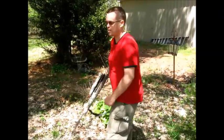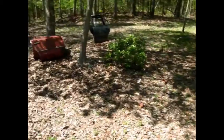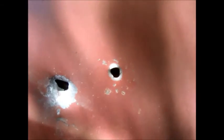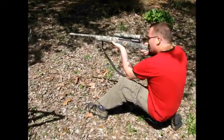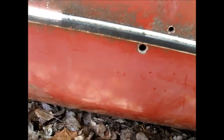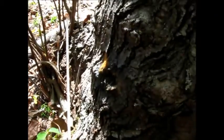Up next, .30-06. Alright, there's a .30-06 hole. Cut through right there. Hit right there. And went through right there. Into the tree. Alright, I fired again to see if it goes through the steel plate. Goes through there. And came out right there and punctured into the tree.